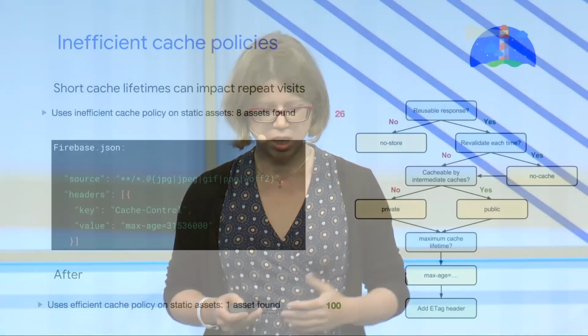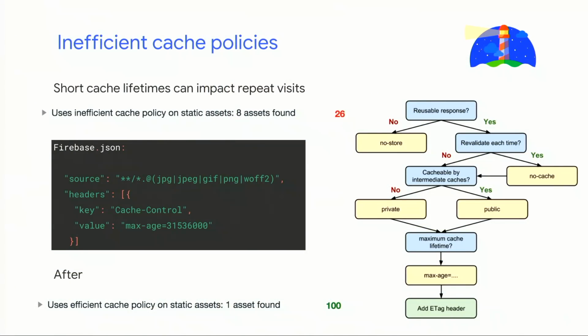OK, in these two ways, we made sure that our code is nice and compact and ready to be sent to the user. Our next task was to not send it twice if not necessary. The inefficient cache policy audit in Lighthouse helped us notice that we could be optimizing our caching strategies in order to achieve exactly that. By setting a max-age expiration header in our server, we made sure that on a repeated visit, the user can reuse the resources they have downloaded before. Ideally, you should aim at caching as many resources as securely possible for the longest possible period of time and provide validation tokens for efficient revalidation.